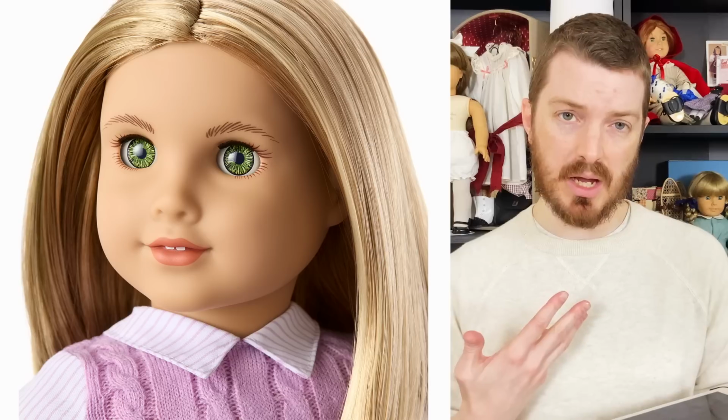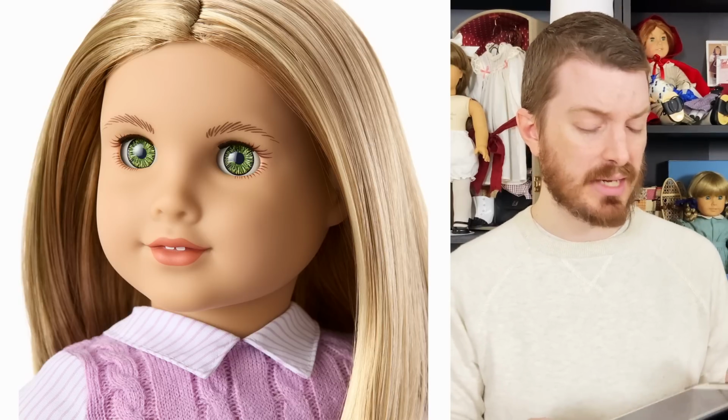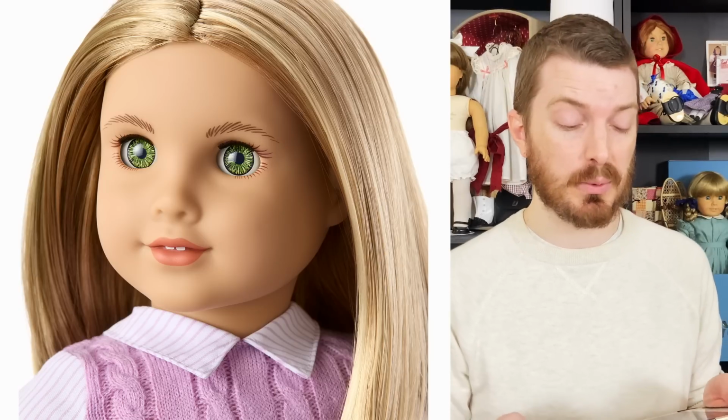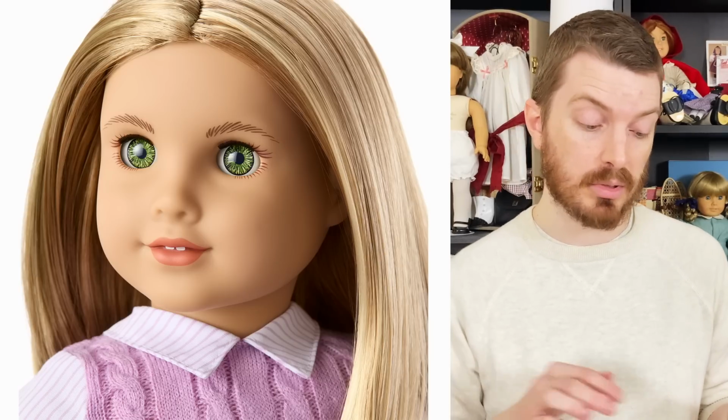They've gone with the bright green eyes that they used to use with Felicity. If I'm correct, this is actually the first time they've used these eyes in a while, and they look really great on her. I think these eyes look great on a blonde doll.